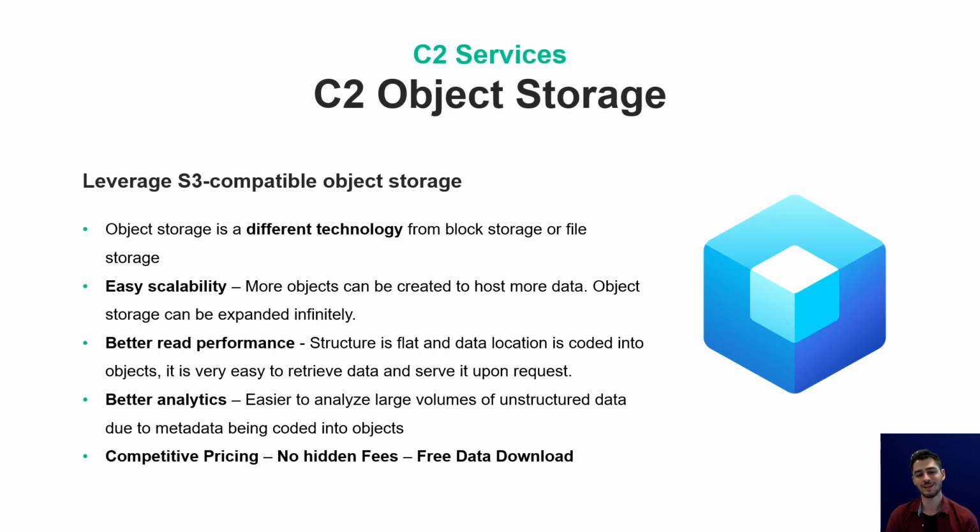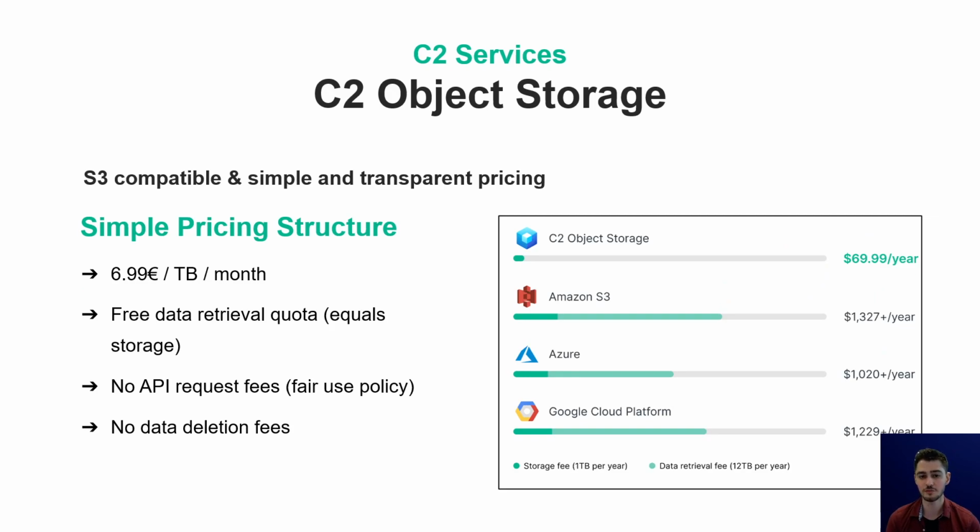And finally, we come to the latest C2 solution, which is C2 Object Storage, our S3 compatible object storage solution. Object storage is a different form of traditional block or file storage and offers a number of advantages, including easy scalability, better read performance, and better analytics. And C2 Object Storage is compatible with the S3 API and offers a very high level of data durability. This means that companies can use their existing tools and code with C2 and can extend and retrieve their data at any time.